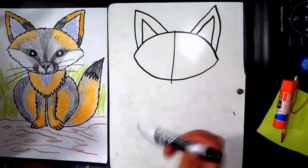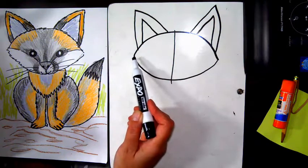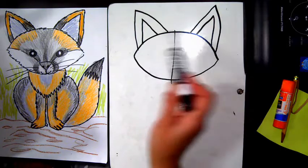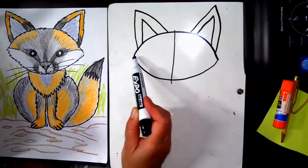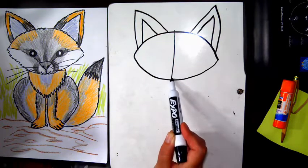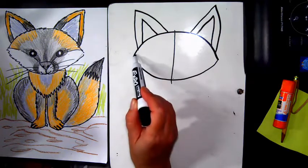Now watch what I'm going to do. I'm going to take a line from this point over here. There are two points here where the top line and the bottom line intersect. I'm going to take my marker and make a line that curves down from this corner, this point, down to the middle, right here, to the end of this line. I'm going to make one line. So just watch me first, okay?